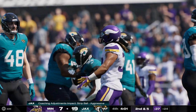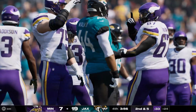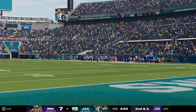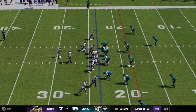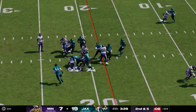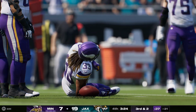And they'll get about half of what they needed. It's a pickup of 5 and sets up second and 5. They'll run. And it'll be a pickup of 3. So third down forthcoming.